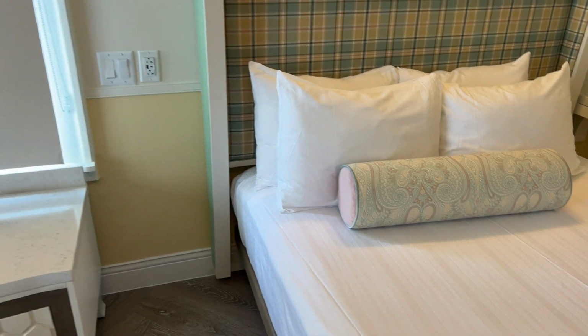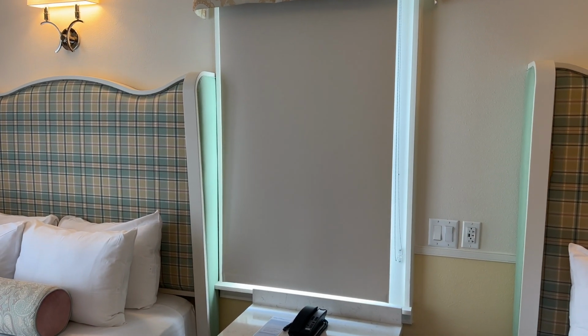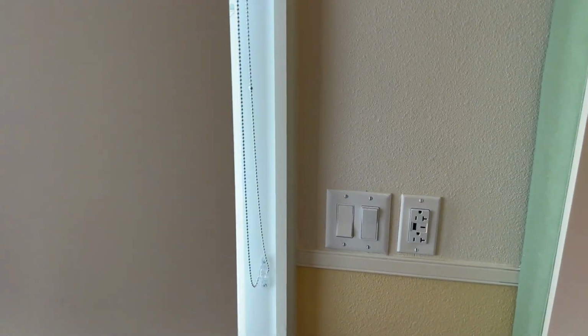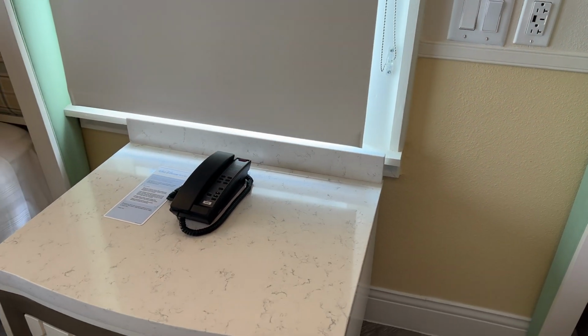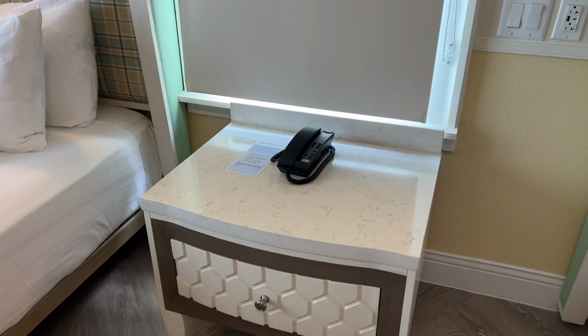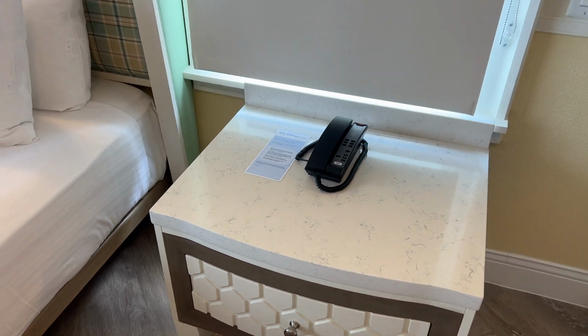This particular room does have a window in it in addition to the balcony. Just happens to be in one of the places in the building that does have a window. We've got a couple outlets right over here next to the bed. It's a little bit far away from the little nightstand here, but I think most charging cords, if it's longer than like a 3-foot cord, would be able to reach. You got a single drawer here on this nightstand, and your in-room phone is there as well.